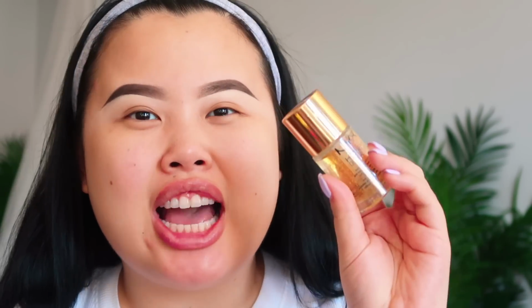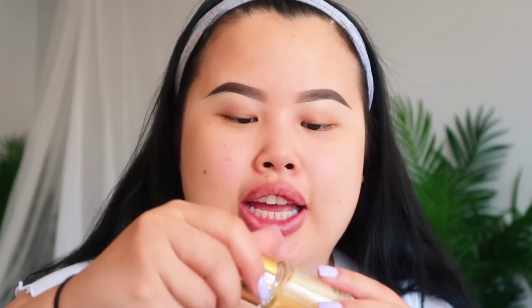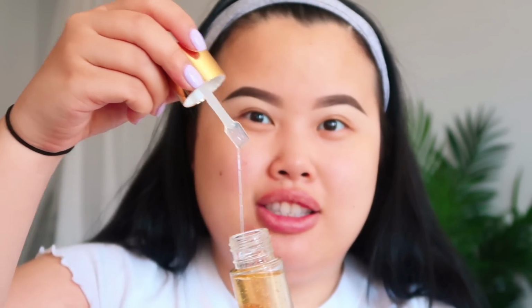Next, I'm gonna go in with my NYX Honey Do Me Up. This is kind of like an affordable version of those oil things that you guys see all over Instagram. But I like this one. It is kind of sticky, as you guys can see. It freaked me out a little bit when I first used it, but I love it. This gives me hydration, it smooths out my skin, it feels great on the skin. I dig it.